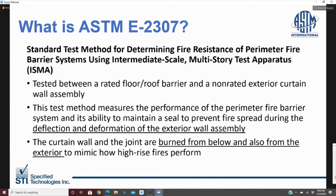These assemblies are tested between a rated floor or roof barrier and a non-rated exterior curtain wall assembly. This test method measures the performance of the perimeter fire barrier system and its ability to maintain a seal to prevent fire spread during the deflection and deformation of the exterior wall assembly. The curtain wall and the joint are burned from below and also from the exterior to mimic how high-rise fires perform.